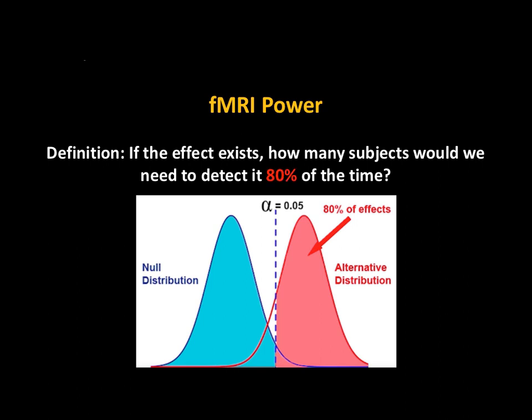Now, 80%, how did we get this number? I don't know. I don't know how we got p less than 0.05. They just seem like reasonable numbers, right? I've helped write, and I've also read a few grants in my day. Isn't it curious how many grant submissions have 80% power for the effect that they're proposing to detect?